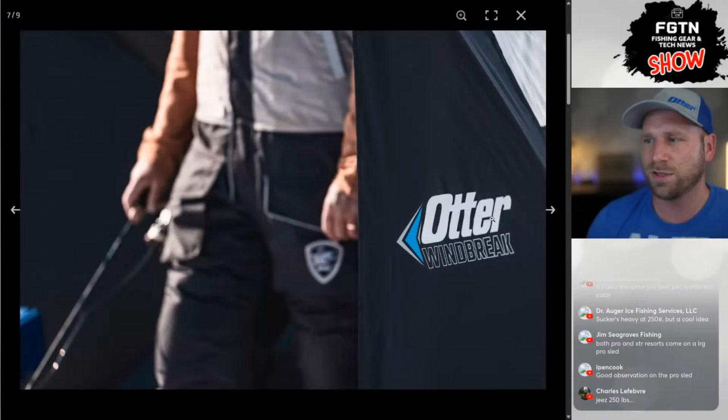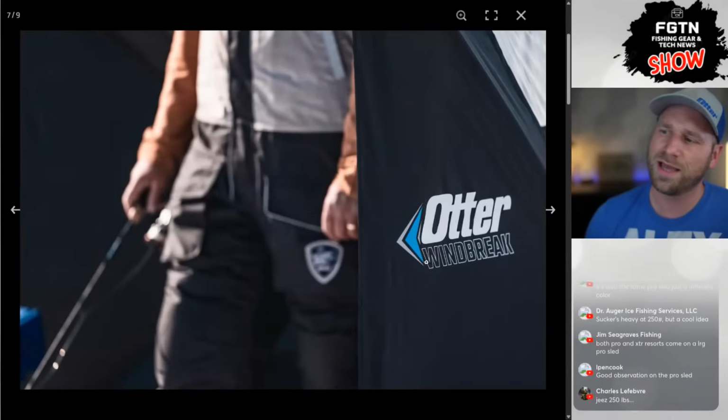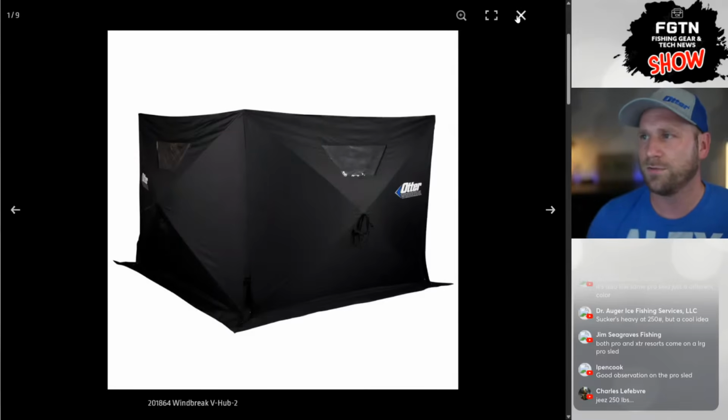And you can see the logo. If you were worried about what the logo looks like, now you can see it in this photo. Oh, that's kind of cool. The logo actually has like the windbreak design in it as well. Anyways, and then here's another angle of what that looks like there. And then a wide view of it as well.